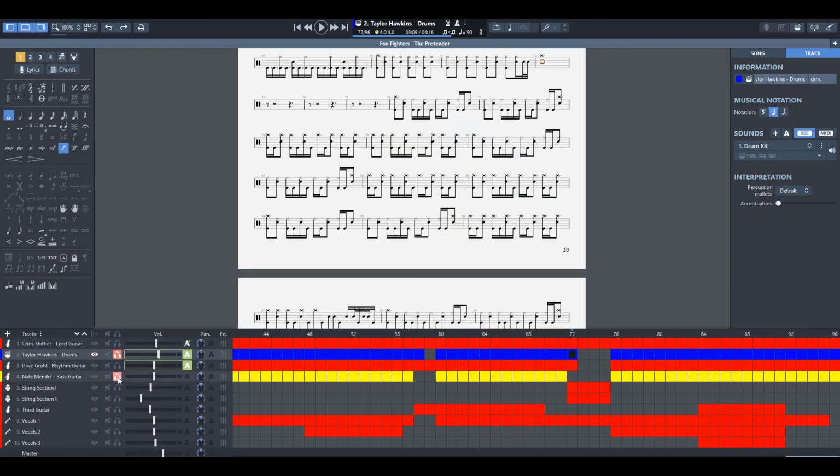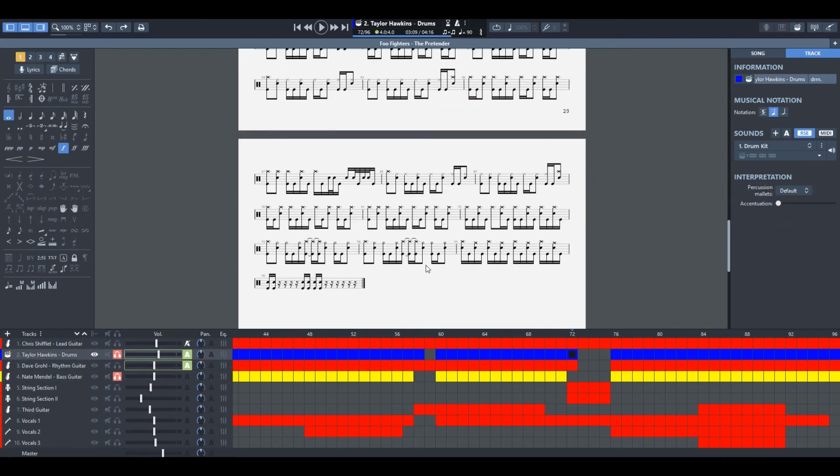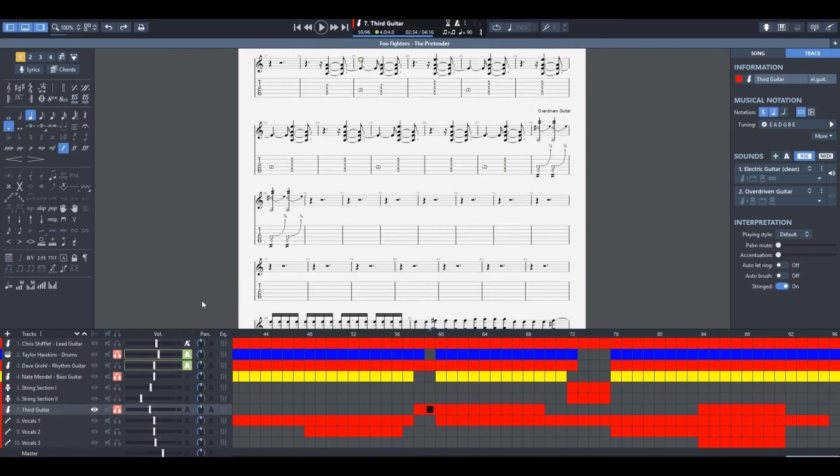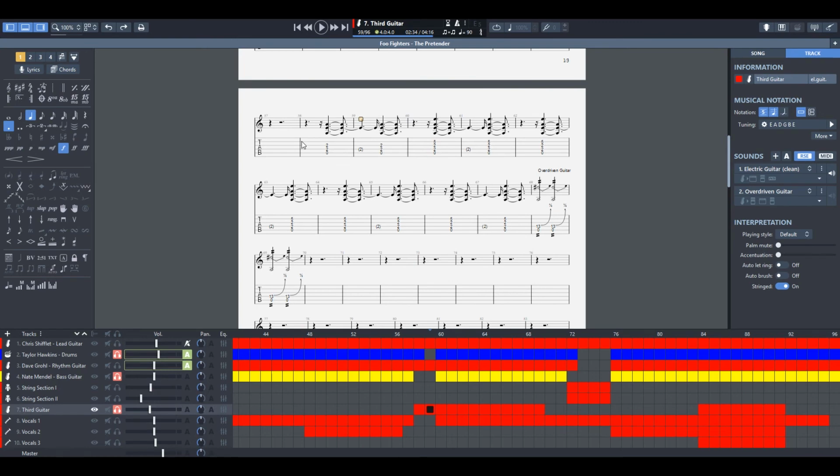The drums and the bass together really illustrate how this buildup works. So let's just take a listen to it by itself. I'm also going to add in the third guitar part here. It gets added into this section of the song.